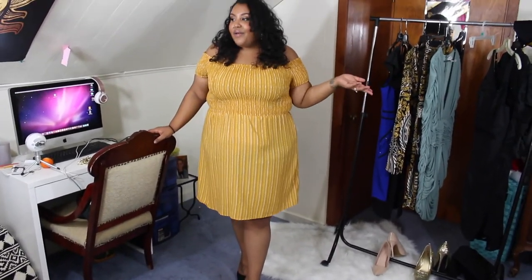But this dress is definitely perfect. I can see myself in this dress pretty much all this summer. The material is a little bit heavy, but it's not super heavy. If I was gonna wear it now, I would definitely wear a jacket and some boots and call it a day. But I am definitely loving this dress, you guys.